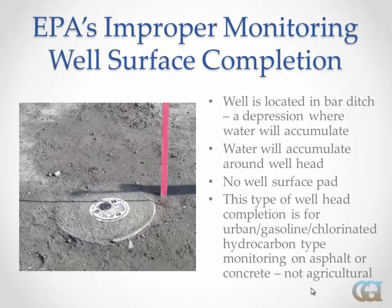And it's astonishing to us that they actually completed this kind of well head, which is appropriate if you're doing an investigation at a gas station or a dry cleaner where you want a surface completion. And this is really more for an urban gasoline or chlorinated hydrocarbon type of monitoring on asphalt or concrete, not agricultural, and completed into a low spot.